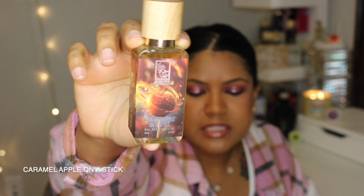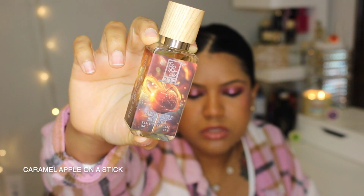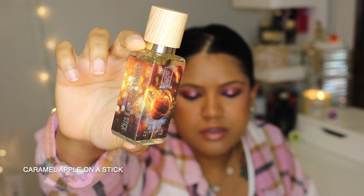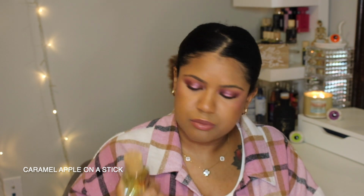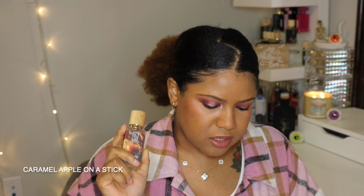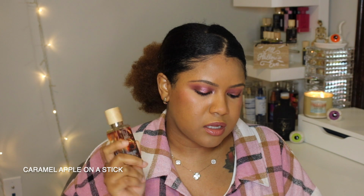Okay, so this one I actually am excited to tell you guys about. This one is called Caramel Apple on a Stick, and quite a few of you recommended this one to me in my last video when I said that I was looking for a caramel apple scent. Everybody was saying, try this one. And this is really good. Let me tell you what the notes are. This is actually a Dua original blend, which I didn't even realize. It says it's supposed to be a gourmand, and the notes are green apple, caramel, and nuts.